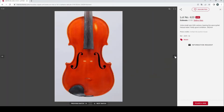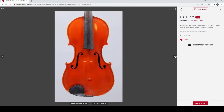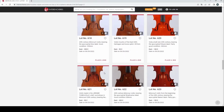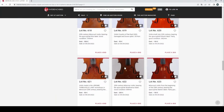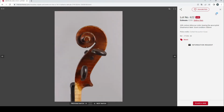Viola, small size, 20th century, the Paluzzi label. Kind of interesting back there, I guess. 100, could be interesting. 382, yeah, it's quite small. JTL violin there, 50. 20th century miracle violin, 200.